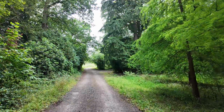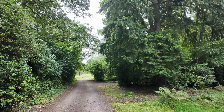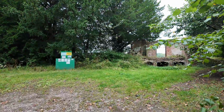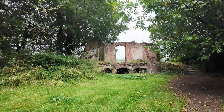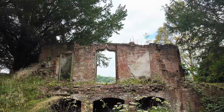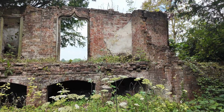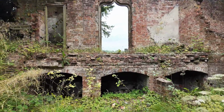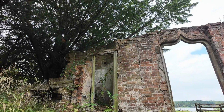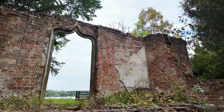I think there's supposed to be an old Gothic temple hidden in these woods somewhere, so I'm gonna go and see if I can find that. Aha. So I think this is it. You can already see there's like a window or door opening there that's in sort of a Gothic style. And obviously this is just very ruinous at the moment. Obviously an old folly to be looked at from across the lake or something. I'll pop up there and go around the front, see what it's all about.